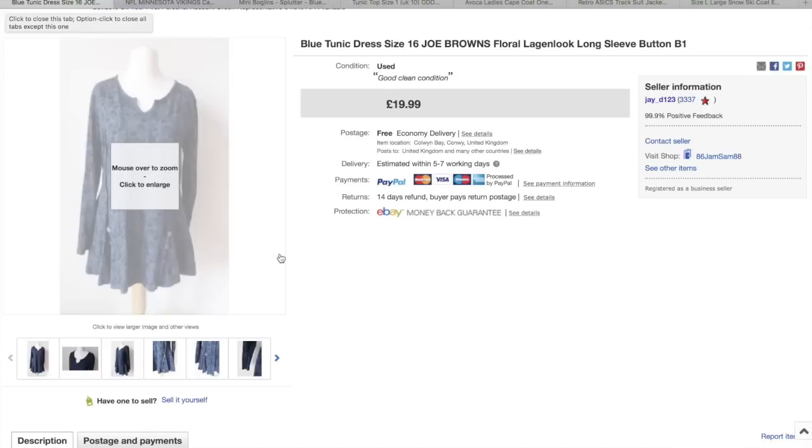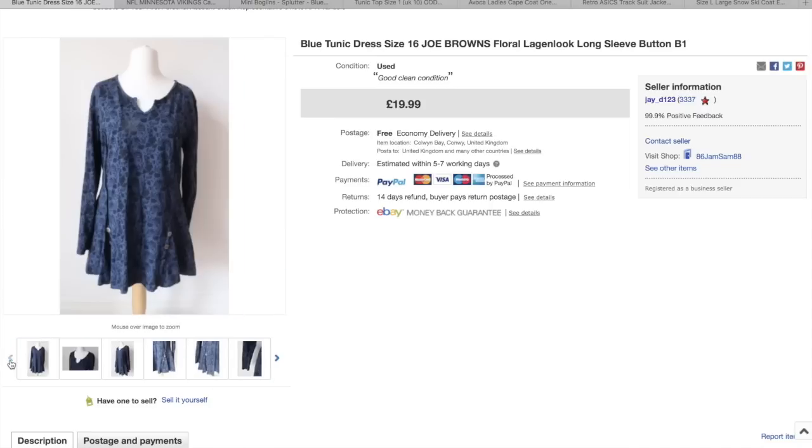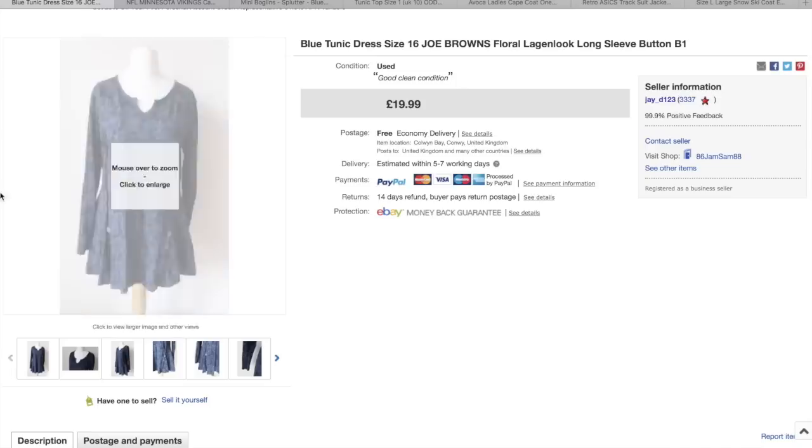More Joe Browns. Let me just show you the label. I think this is their old style label. But yeah, Joe Browns is a nice brand to look out for. I think I paid £3 for this one, and that one went for £20 with free post.